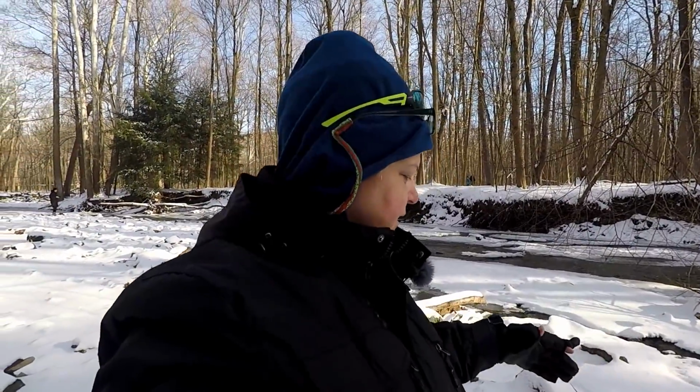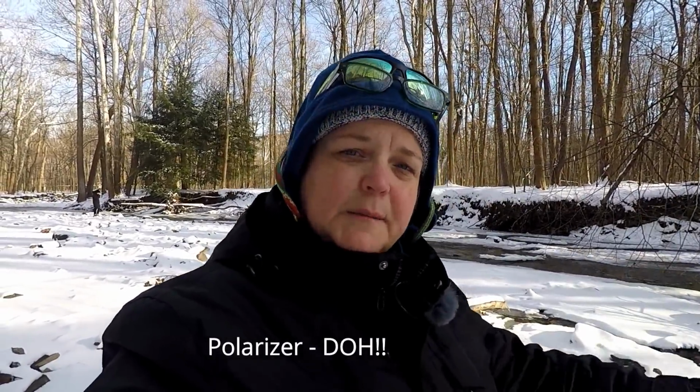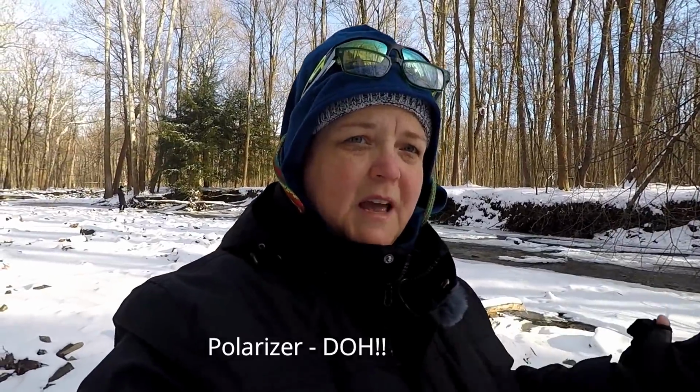Okay, so I tried that composition. It looks okay. The problem I'm having is the water that flows underneath it, the way that the sun is angled, I'm not being able to get the bounce of the sun off of the water. I don't think a reflector is going to work because of the angle of the sun. It's coming straight at my camera. It's not coming from the sides.